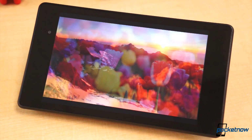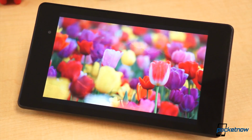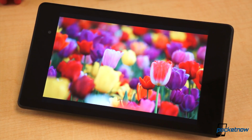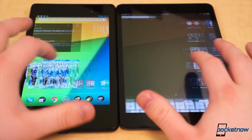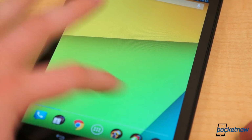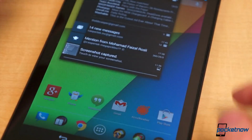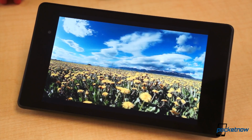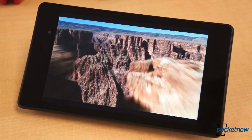The Nexus 7 comes with a 7-inch display with a 1920 by 1200 pixel resolution. Its pixel density is 323 pixels per inch. Obviously, in terms of clarity, the Nexus 7 takes the cake. It's considerably clearer, but it's also brighter, more saturated, offers deeper blacks, wider viewing angles, and it's more pocketable, which is arguably the primary purpose of a small tablet.